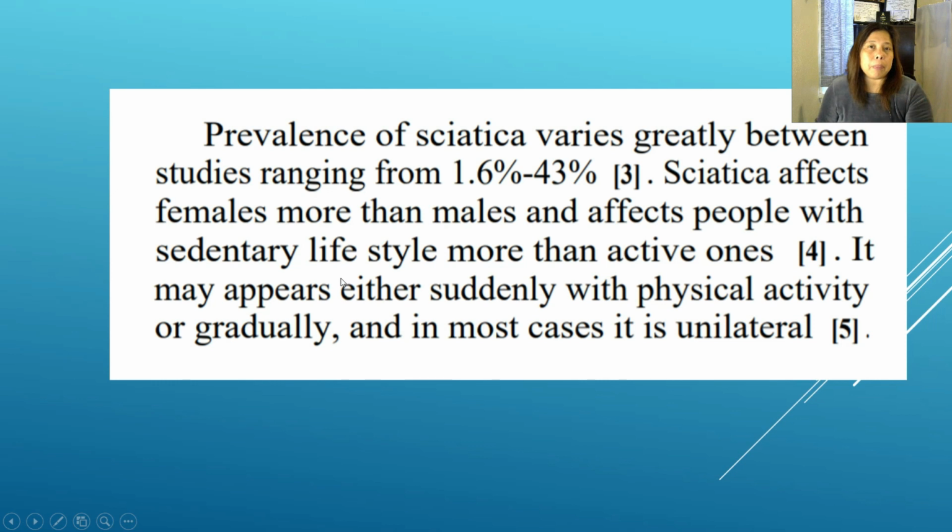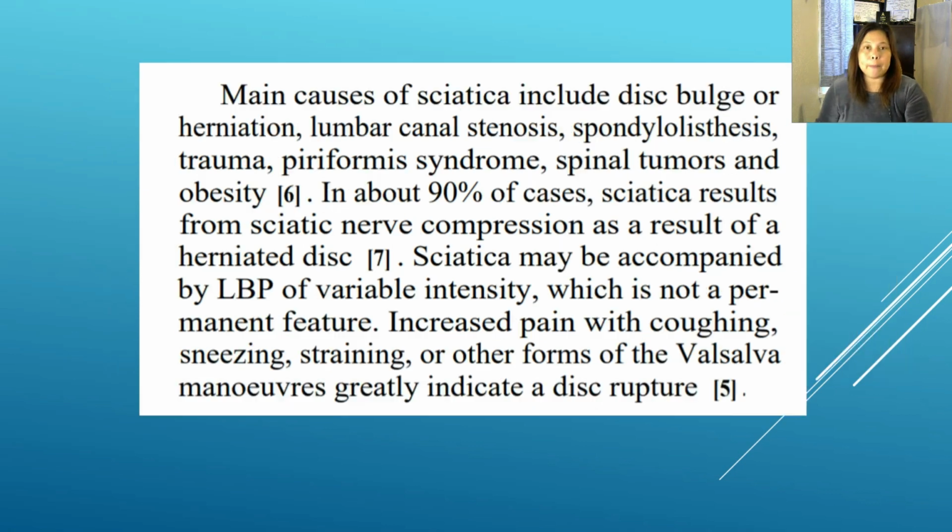This is more common among people with a sedentary lifestyle than active people, and it may appear either suddenly, you're doing something and you injure your back, or gradually, and in most cases it affects just one side of the body. Okay, so the most common causes of sciatica are disc bulge or herniation, lumbar canal stenosis, meaning the space where your spinal cord is located in the middle of your vertebra or spinal column is narrowing, so it impinges your spinal cord. Spondylolisthesis is like the sliding of one spinal bone or vertebral bone over the other. Trauma, piriformis syndrome, tumors, and obesity. Okay, so the most common cause is herniated disc.